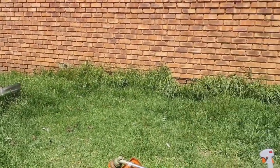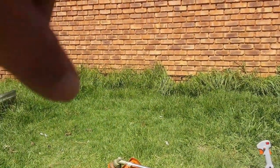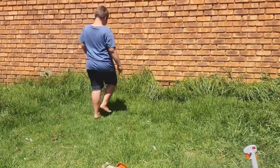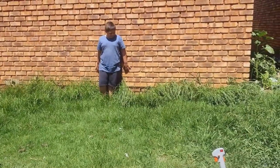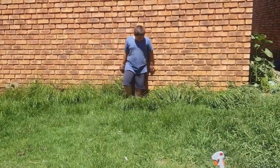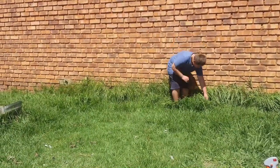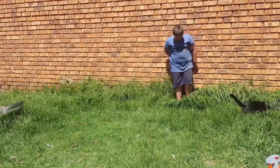Can see how tall the grass is over there. Gaan staan gou-gou daar in die gras. See, illusion is nearly gone in the grass. We're actually scared of lions attacking us. See, there was a cat in the grass and he didn't even see it.